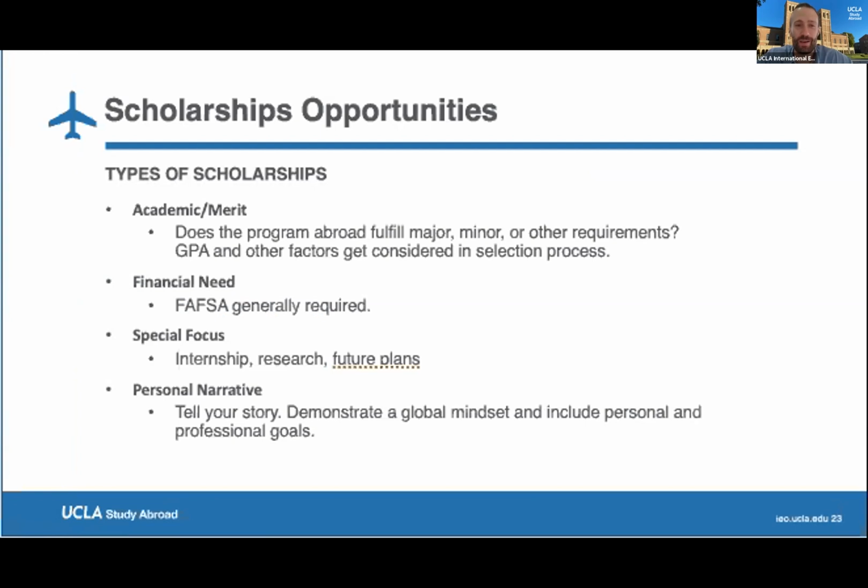So I want to talk a little bit about scholarship opportunities. We know that the study abroad programs can be daunting to look at in terms of the full cost of how much a program might cost, but we of course have a lot of opportunities for students to get scholarships, because we want to get students abroad as much as possible. Some of the scholarships really vary. Some are based on academics and merit, so whether it fulfills a major or minor, might have some requirements, might look at your GPA and other factors regarding academics of whether you would be eligible.